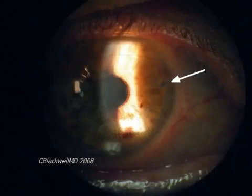As you can tell from these last examples, we are currently learning new things about narrow-angle glaucoma and its treatment.